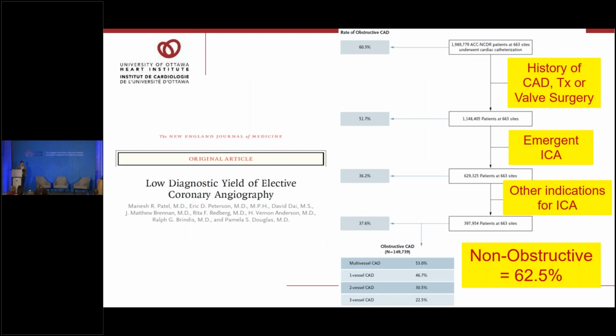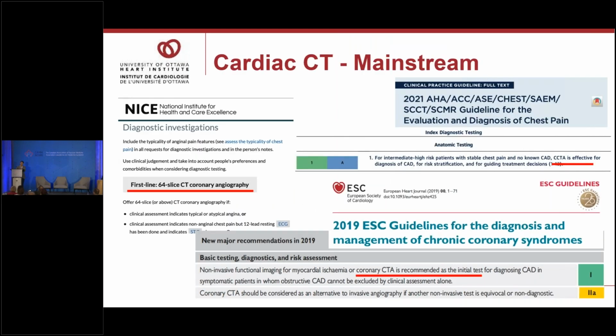And why is this pertinent? So this is data from the US, and interestingly enough, on a meeting with the Ontario government, the data is very similar in Ontario. The number of angiograms that are being performed in Canada and the US in elective patients, so these are stable outpatients, the vast majority, or at least half, don't have obstructive disease. So coronary angiography, or at least invasive coronary angiography, a very expensive modality, very limited access. We potentially are not using our resources appropriately. And the question that begs to be answered is, should we be using CT or other modalities to function as better gatekeepers?